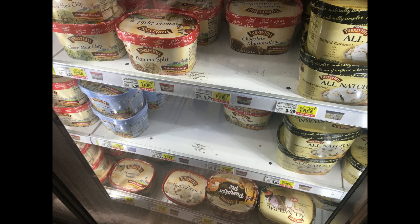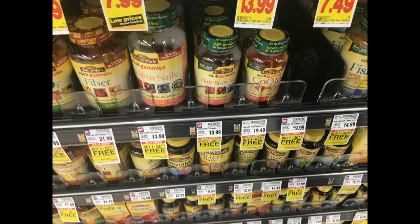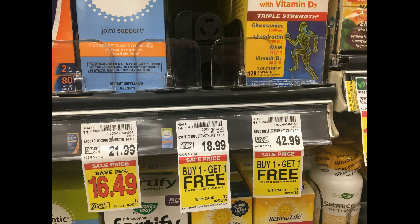The Turkey Hill ice cream is buy one, get one free. The Breyers ice cream is buy one, get one free. They have so many different brands and types of vitamins that are buy one, get one free. We got coupons in this last set of inserts. Then the Osteo Bi-Flex is also buy one, get one free. And you heard me do a matchup on this in my coupon deals video. If you haven't, click the little line in the top right corner to check that out.